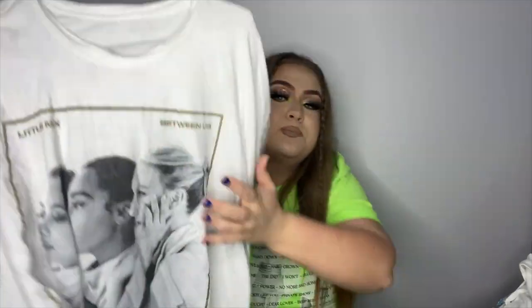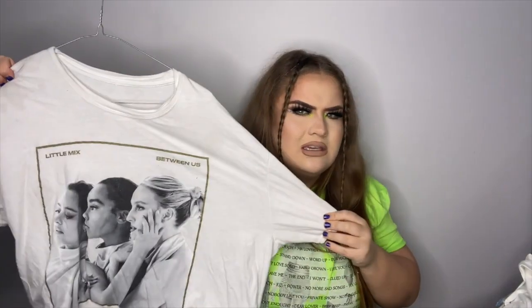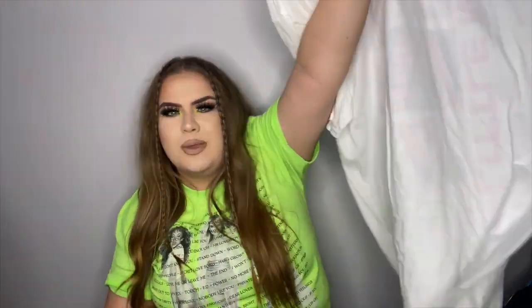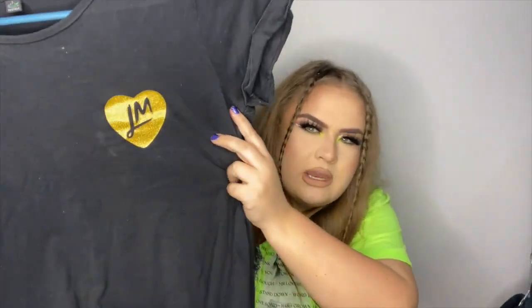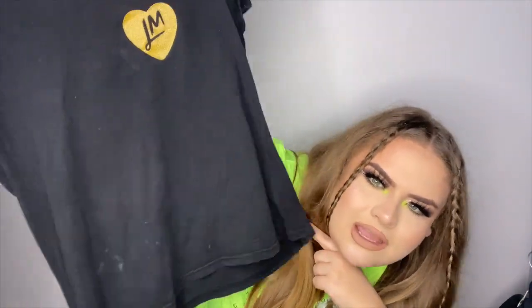Little Mix Salute tour heart breast shirt. Little Mix Between Us. I got this with a bundle, I think. Another new one. I actually haven't worn this one yet. Little Mix neon grid tee. Nothing on the back. Perrie Sweet Melody shirt. I Was Bored Without a Zip on My Mouth shirt. I wear this shirt so often. This is Salute gold glitter breast hood shirt. This does not fit me anymore, but one day I will fit back into it.